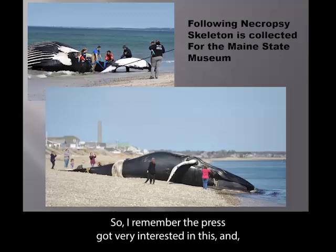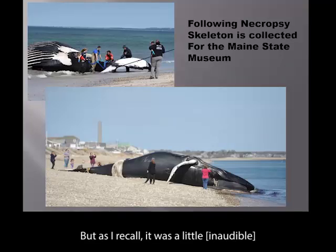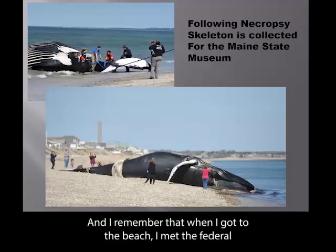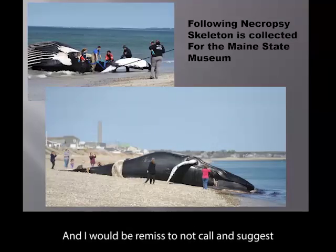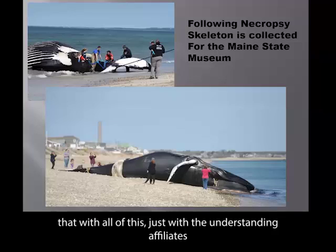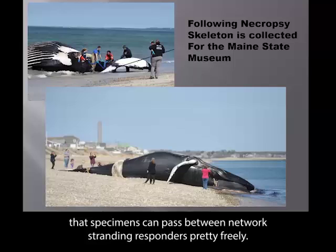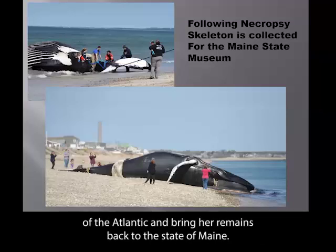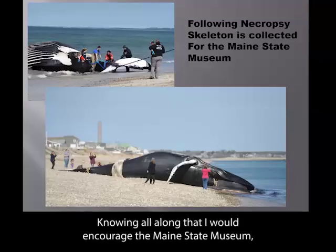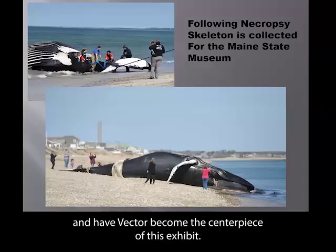So I remember the press got very interested in this, and I was sure we would get the permits and this would be okay. But as I recall, Bernard was a little bit, can we say, wary about getting that whale yet? And I remember that when I got to the beach, I met the federal authority, the NOAA officer, at the gate going into the beach, and I had been remiss to not call them and suggest I had done all of this just with the other stranding affiliates. There is a good collaboration inside the stranding network that specimens can pass between network stranding responders pretty freely. And so I was able to collect this whale under the guise of the College of the Atlantic and bring her remains back to the state of Maine, knowing all along that I would encourage the Maine State Museum, if they're interested, to get the authorization and have Vector become the centerpiece of this exhibit.